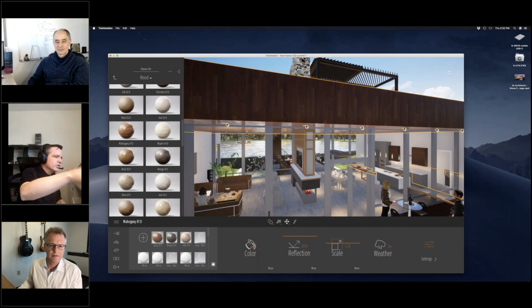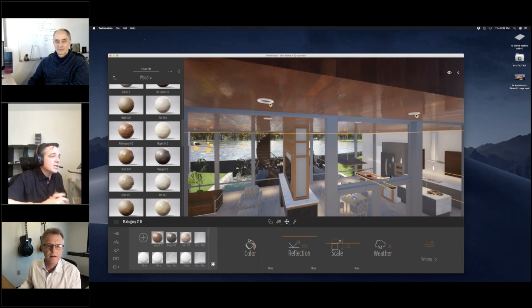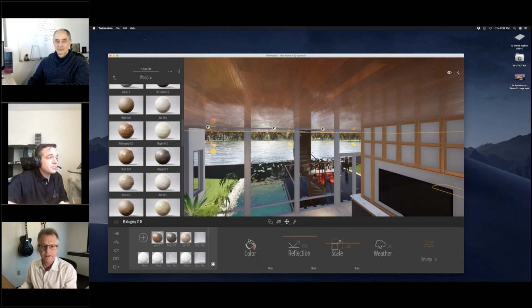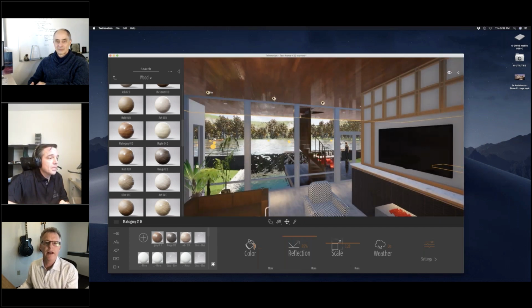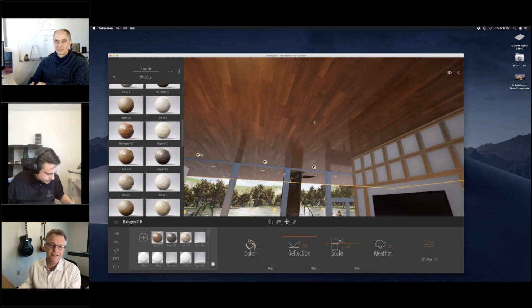So when he puts the paintbrush over top of it, it won't change the whole slab every time if he's got different surfaces on each face. Well, and again, that's Chris, making sure that I have the freedom to change just this.